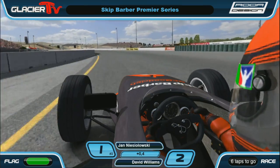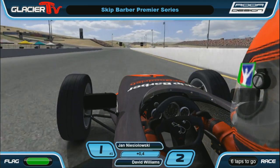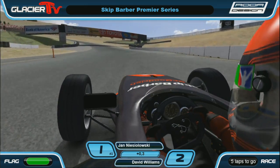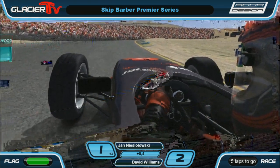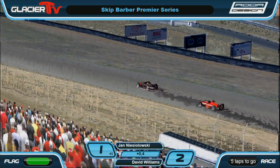Not sure if Stuart Adcock is still able to cling on to the top 2, but so far it's Nieselowski versus Williams. It did look as though last time by, Adcock lost himself about 6 tenths to a second over his leading duo. He's managed to close that gap by 4 tenths, but unless these two really start fighting heavily, Adcock is not going to have the opportunity to get back to this lead pack.